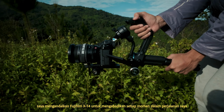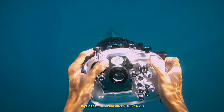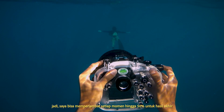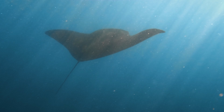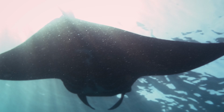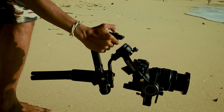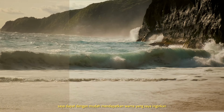I depend on the Fujifilm X-T4 to capture every single moment of my trip. I can record 4K 60p 10-bit 4:2:0, so I can slow down every moment up to 50% for my final results. With color depth and Fujifilm color science, I can easily get the color I want.